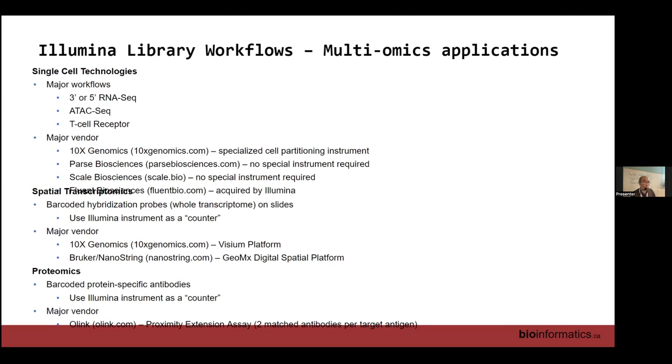Similarly, you can do the same thing with protein. You can use probes to bind the protein of your interest, and then use sequencing as your counter. So this is what Olink does.